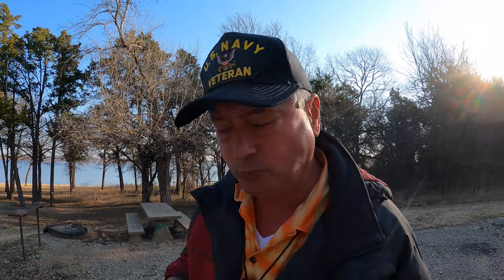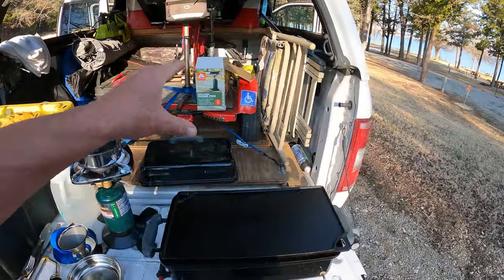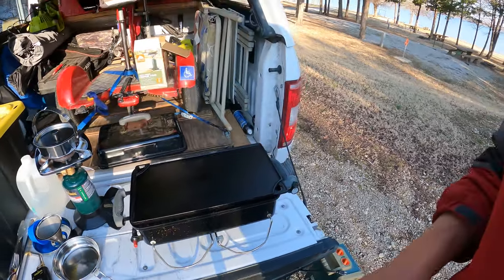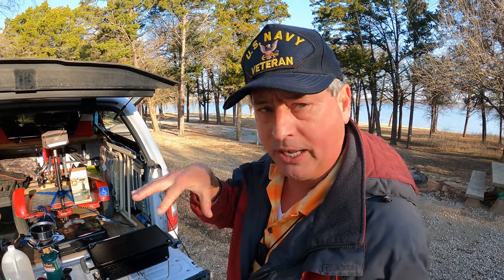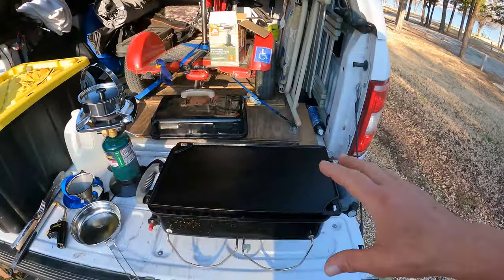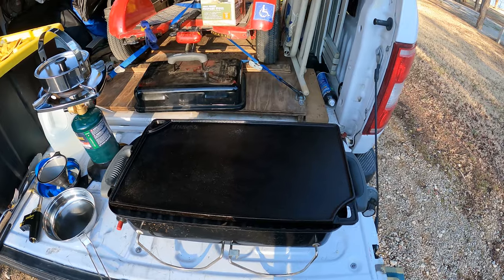My camp kitchen for this little excursion, I tried to keep it as simple and efficient as possible. Now, I already had the little Weber gas grill. I brought that because I didn't know this until late yesterday, but there's a burn ban in effect here, and they don't want you using charcoal or open flame. So fortunately, I have brought the little gas grill and my Lodge griddle that we have already reviewed.